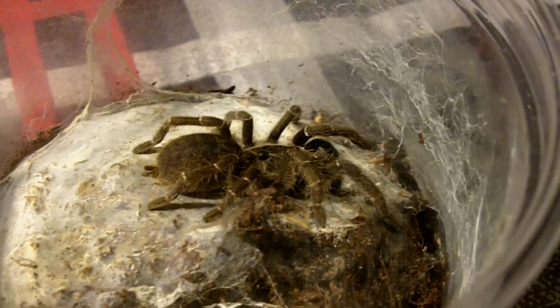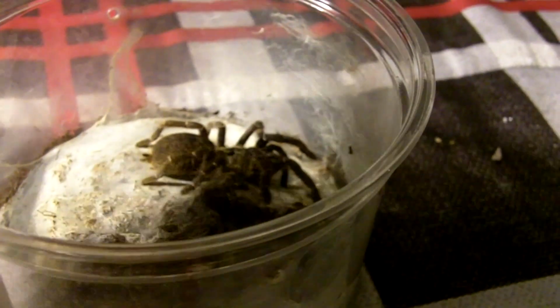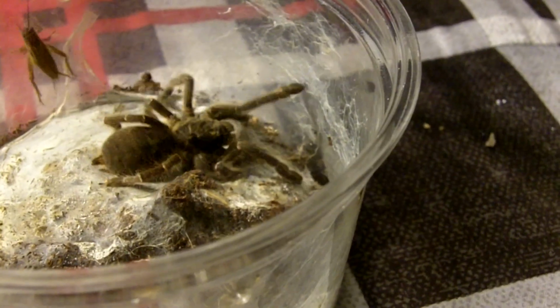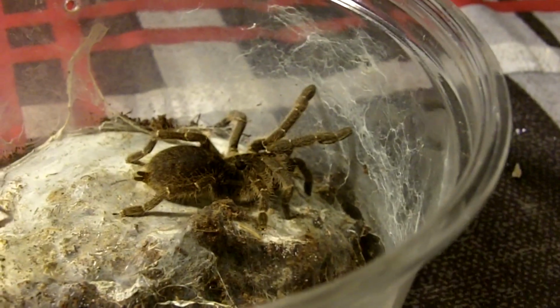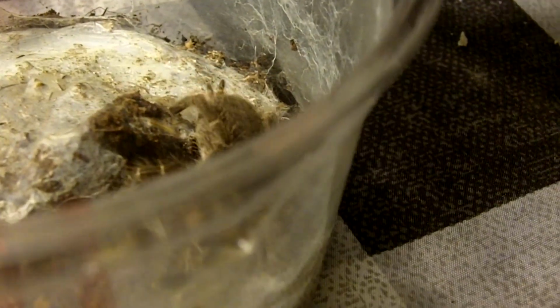This one here is a Ceratogyrus marshalli, the straight-horned baboon. I don't get it, why she's so twitchy like that.